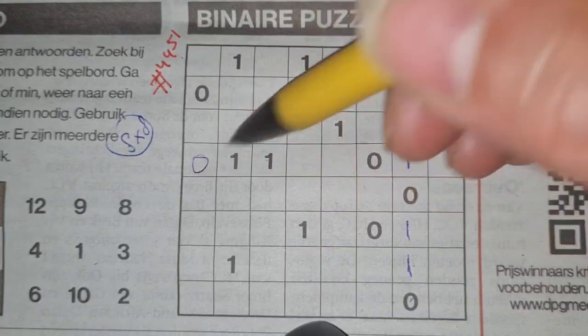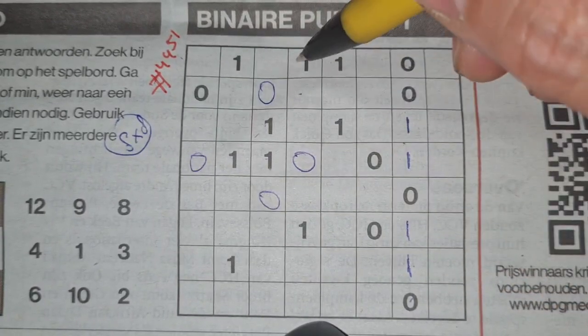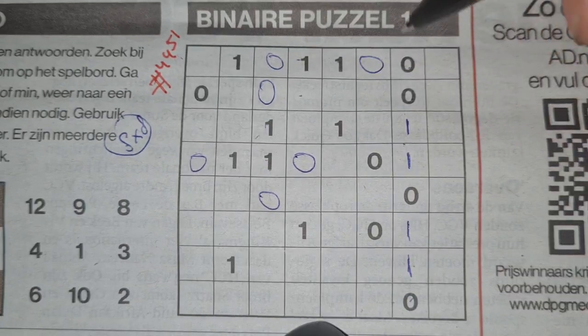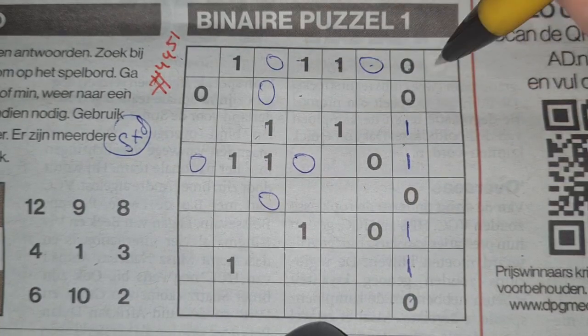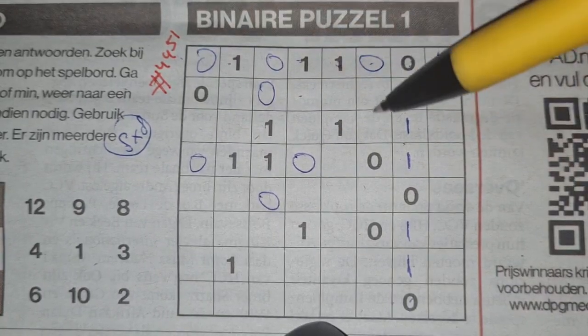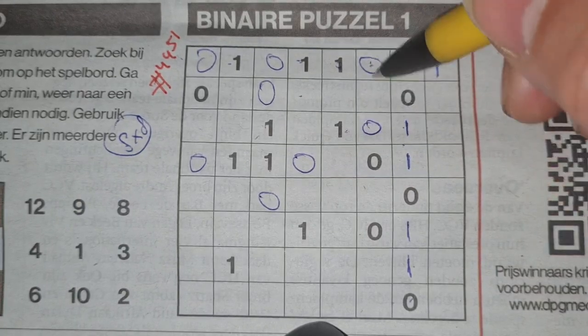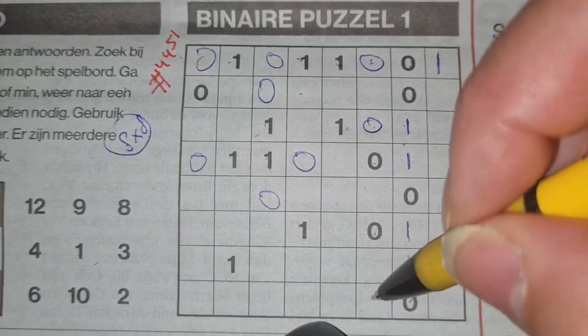Double 1, here no, there no. Double 1, here no, there no. Double 1, here no, there no. Double O, here 1, there 1. 4 ones we have here, so the rest are O's. Between 2 ones comes an O. 4 O's we have here, so the rest are ones.